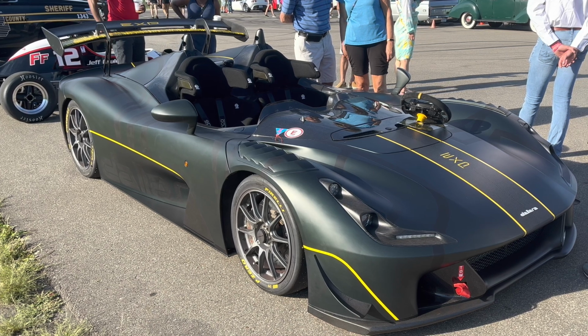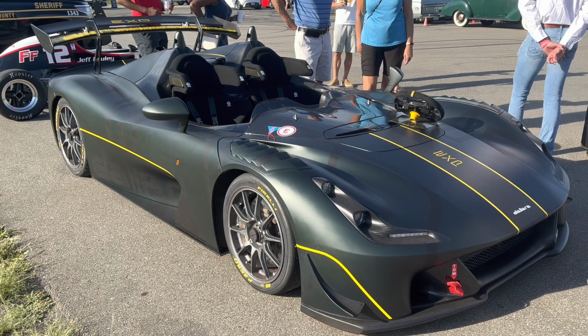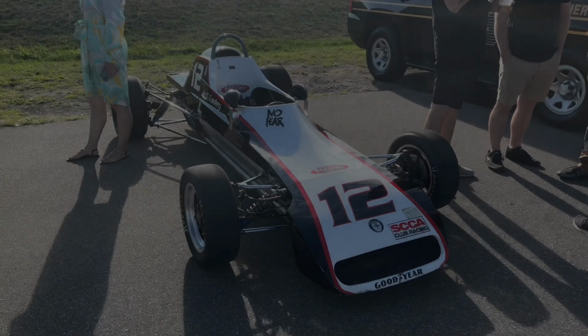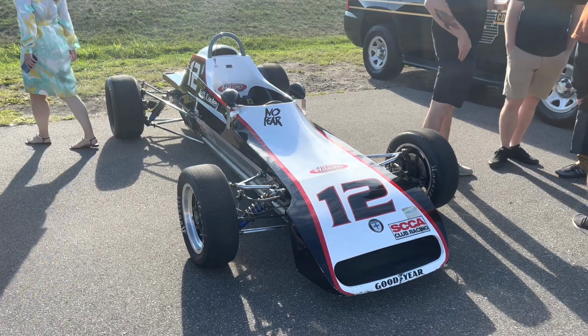It's not road legal at all. It's probably my favorite car in the show, to be honest. I've never seen one before. I've never seen a Dallara before. I didn't even know they're in the United States outside of IndyCar. But there you go. And we do actually have a few race cars from the Americas.